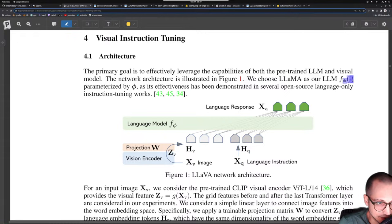So a language model is a neural network, which is a function approximator. In terms of mathematical notation here, they're going to make it f of phi, where phi is the model parameters. So if you're using LLaVA 13b, this phi basically just represents the 13 billion parameters that parameterize this function approximator that is this language model.